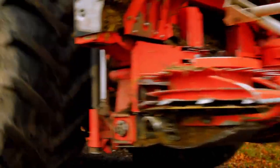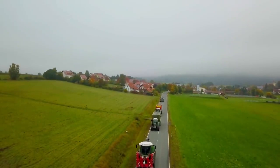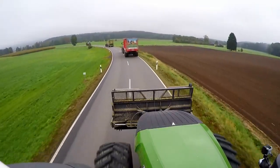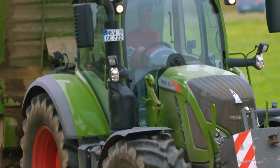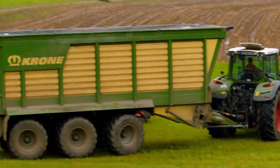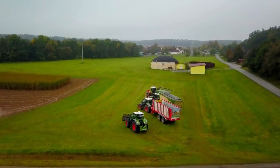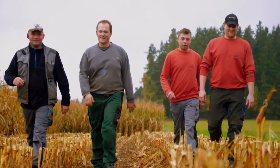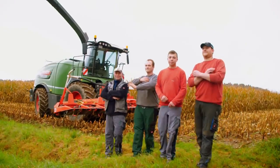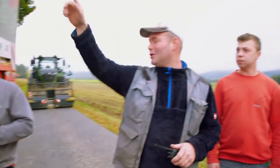Near Bayreuth in Upper Franconia, it is time for the corn harvest. Contractor Benjamin Enslein hires out his equipment and staff to farmers in the region who don't have any large machines of their own and for whom buying one would not be financially viable. Today, these 4 men are going to harvest a field 11 hectares in size. A quick briefing beforehand.